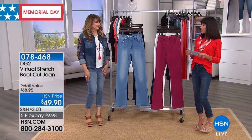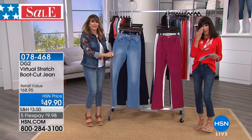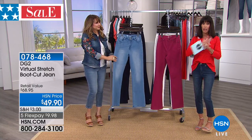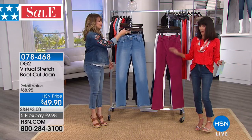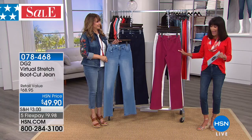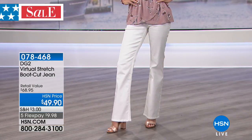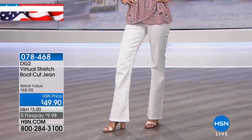So we also have another opportunity for everyone today to take advantage. Oh yeah, let's stay in our wonderful world of virtual stretch. Huge customer pick as well, but this is the virtual stretch boot cut jean. And it's just back in stock because this one was sold out completely. What a good buy. Right.